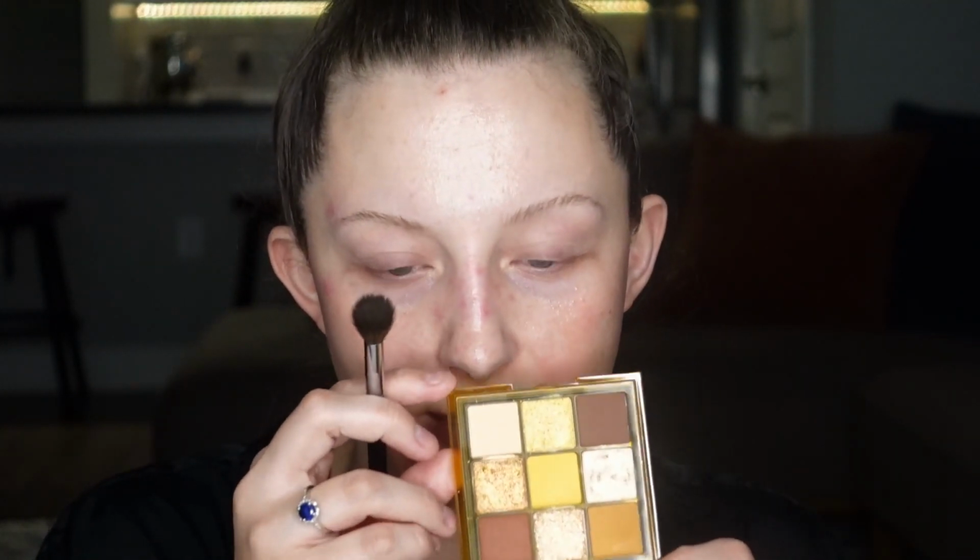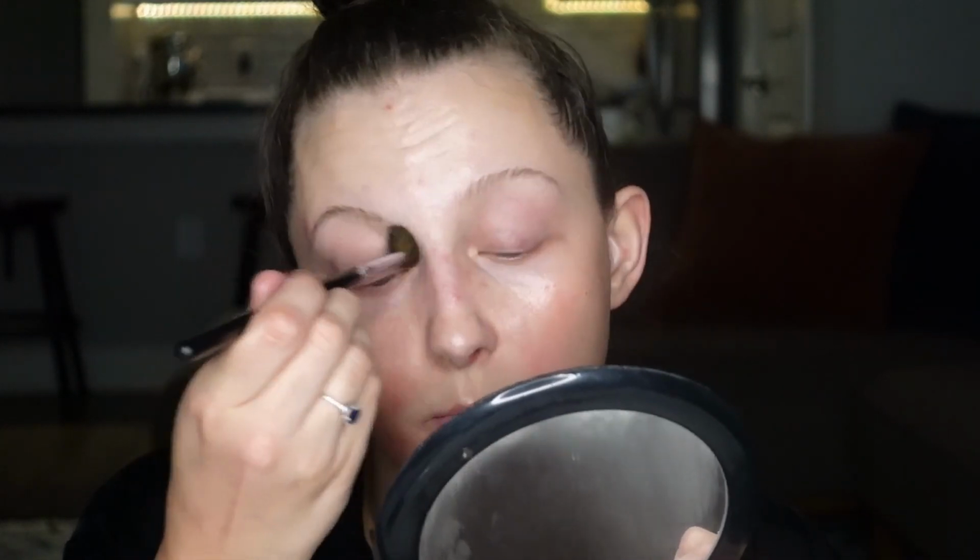I'm obviously gonna start out with this skin tone shade up here. I'm gonna blend that all around the transition area where I'm gonna be blending a lot. I'm just doing a very sheer layer of that there. Oh no, I got some glitter mixed into that and I didn't mean to. Oh well, it's just gonna have to be okay.